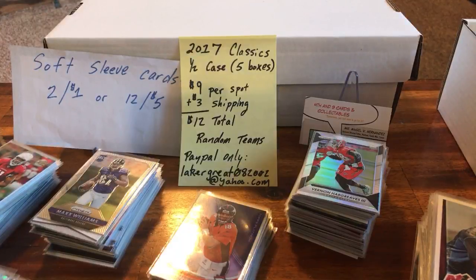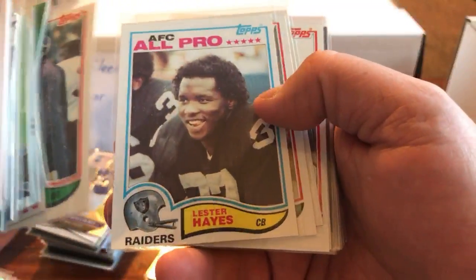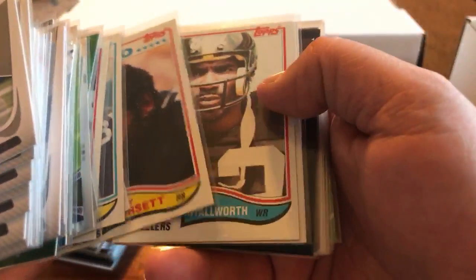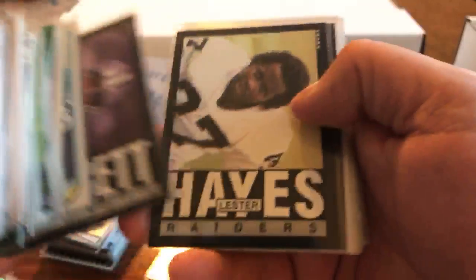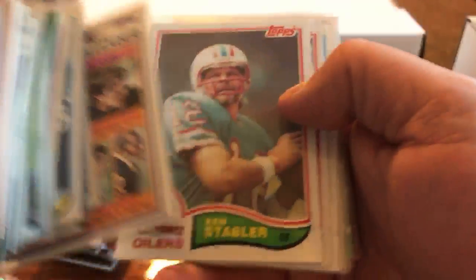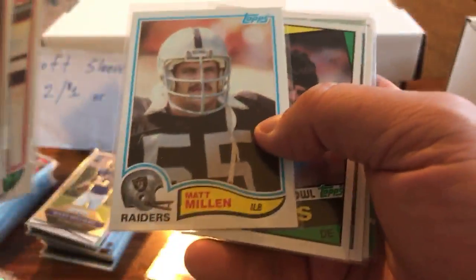So, I'm going to... There's even some throwback stuff in here for 2 for $1. Danny White, 82. Joe Theismann, 1982. Lester Hayes. Kenny Stabler. Tony Dorsett, 1982. John Stallworth. Gastineau. Tony Dorsett, 86 Topps. Lester Hayes. Lyle Alzado, Steroid Boy. Dwight Clark, Kellen Winslow. You want that Dorsett Rosales? Stabler, Monk, Matt Millen. I think that Matt Millen might be a rookie card.